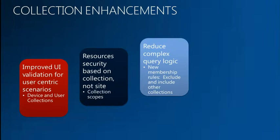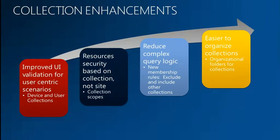Now, one of the things we did want to do is reduce the complexity. I know probably many of you enjoy WMI, WQL, select star, and all that jazz. But we thought, given the importance of collections, we're going to make it easier for you to actually combine collections. So we have the ability to say, I'm going to include this collection, or I'm going to exclude this collection. And so once you build up your base set of collections, you can then have derived collections which perhaps don't need WQL in them. They're just basically using the existing set of collections. And I'll show you that in a moment.